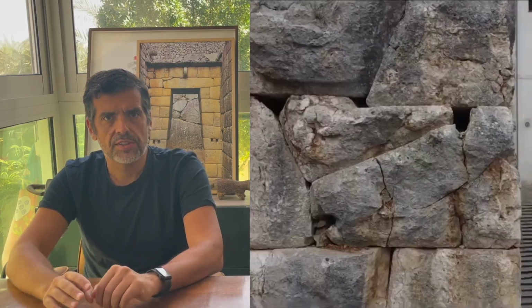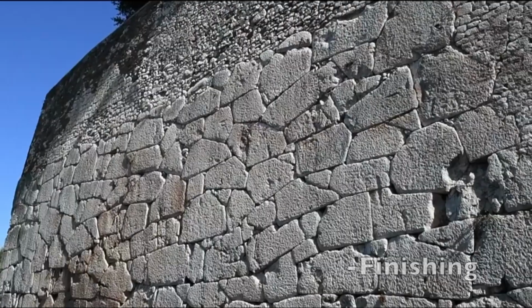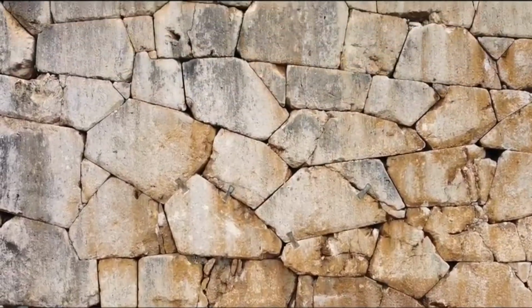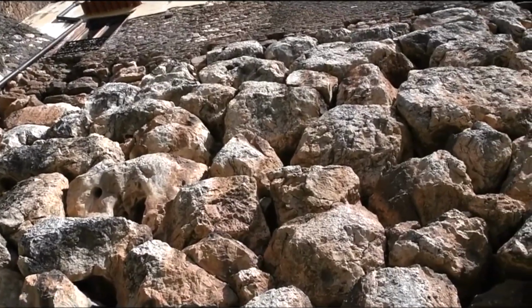Finally, just on the surface, that's not so important, finishing can be quite distinct. Bulbous, rough, polished, and also with knobs, although those last ones I could not find in Italy.